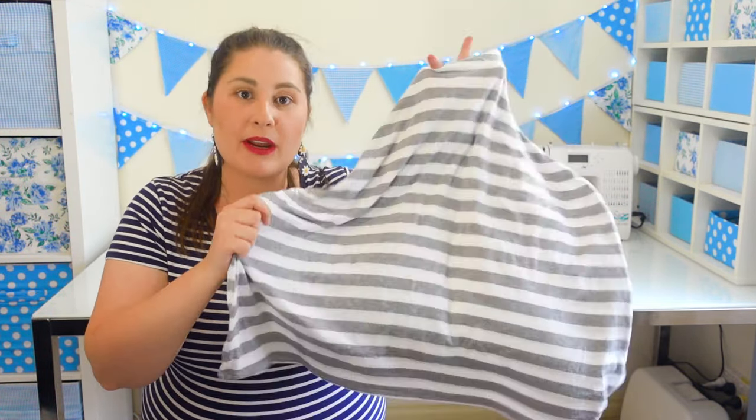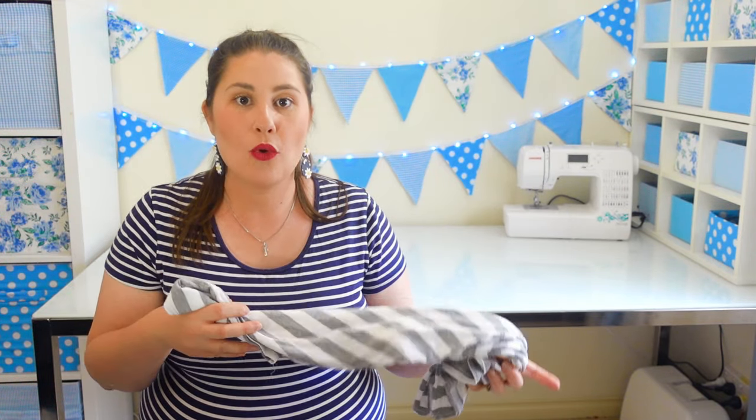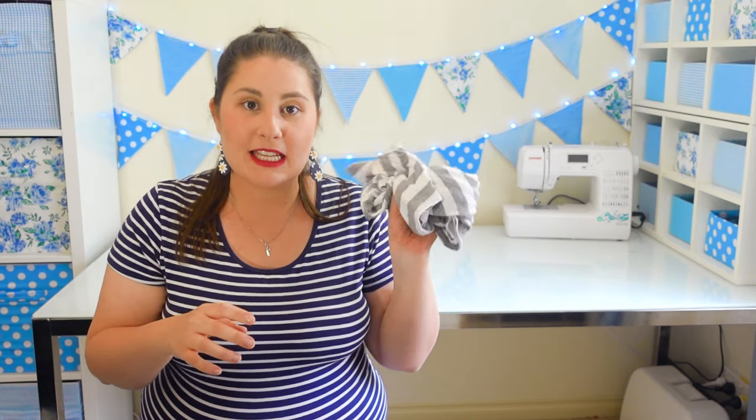But I really think a car seat cover is a great way to keep your baby sleeping or to get them to sleep if you're out and about, and I really think they're a handy thing to just have in the nappy bag at all times.